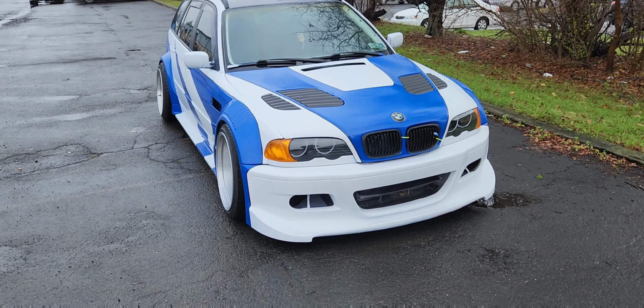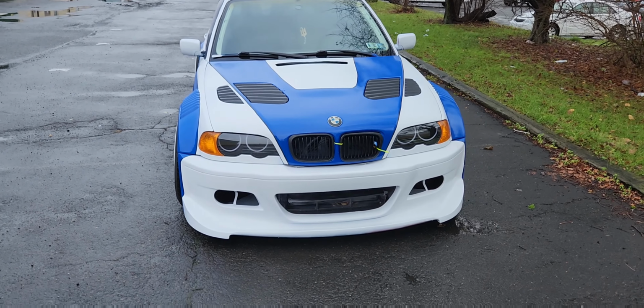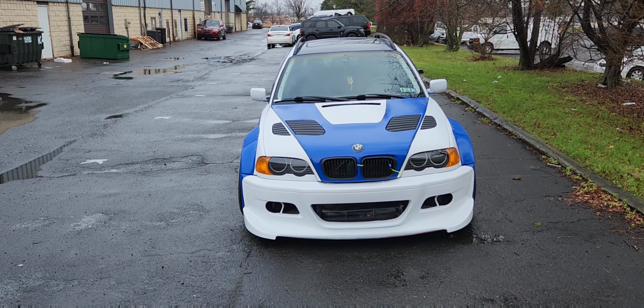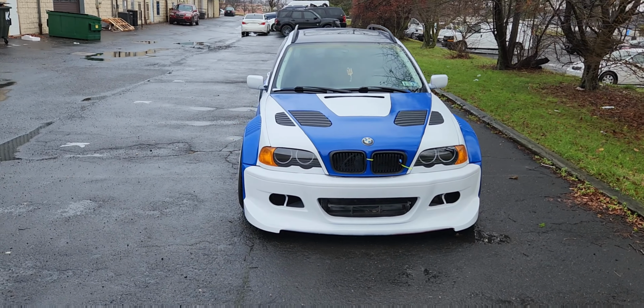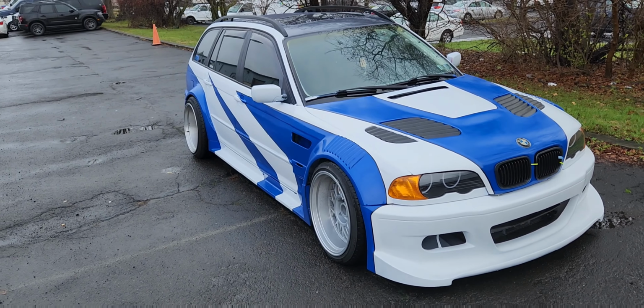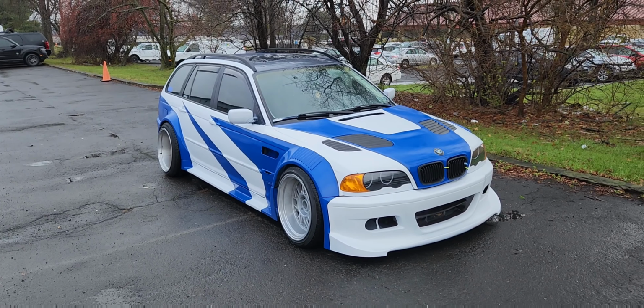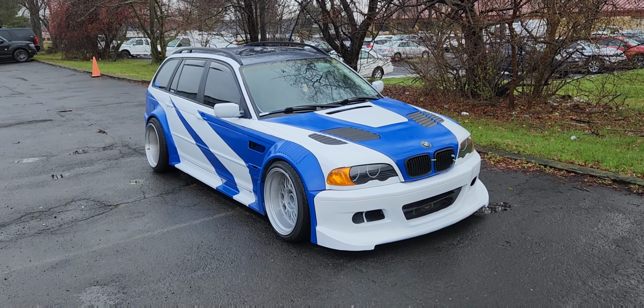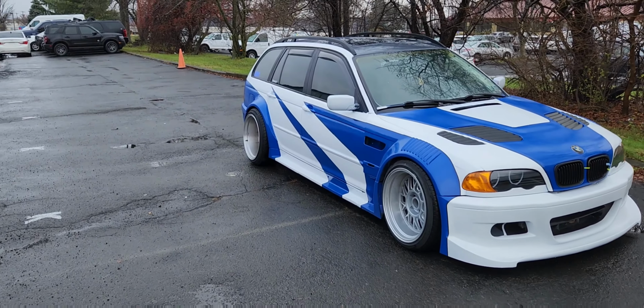I'm definitely getting a lot of attention, a lot of people just stopping, honking at me, giving me thumbs up, stopping, taking pictures of the car, recording the car. Definitely a head turner, because you've never seen a wagon with a wide body like this and the GTR Need for Speed livery on it. So it's definitely really cool to see in person.